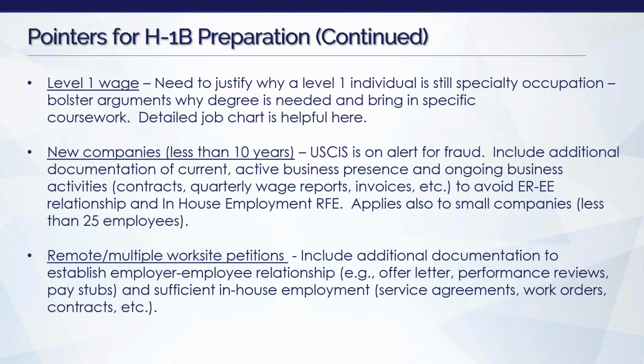Another thing about level 1 is that it has to make sense to USCIS. So if it's somebody who's just graduating and is coming from OPT, then that makes sense for someone to be in level 1. But if it's somebody who has several years of experience or is already here on an L1 as a transfer, then USCIS is going to be very suspicious why you're applying for an H-1B for a level 1 position for that employee.